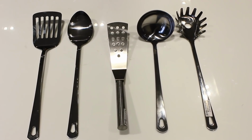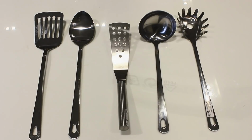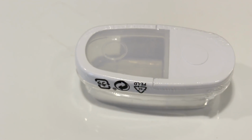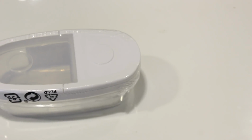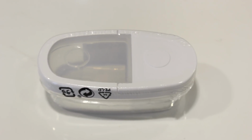And the price of this kitchen utensil set is 469 rupees. And this one is food storage containers. I bought 4 of them and the price of each container is 99 rupees.